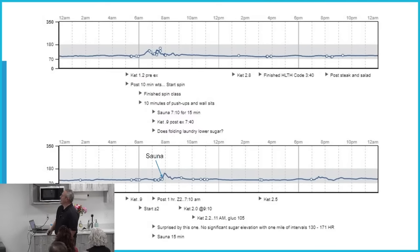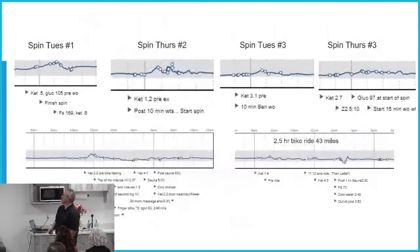The spike after that was I went in the sauna, and it can confuse the continuous glucose monitor. So that's what you see down there. But you can see my ketones just kept going up to 2.5, which is unusual for me. I usually run lower, like 0.8, 1.2. After you're keto for a long time, you don't get as high of ketones because you're burning those a lot. So that's spin class Tuesday.